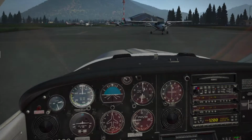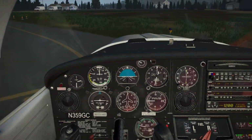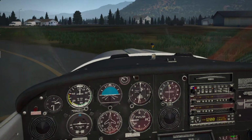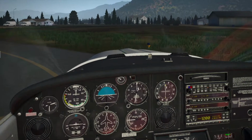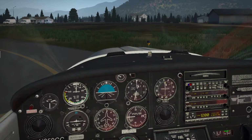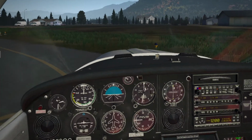Darrington traffic, November 359 Golf Charlie, taxi runway 28, Darrington. Today I'm going to try to stick to some of the published rates for the Tomahawk. So we're going to rotate at 53 knots, try to climb at 70 knots. Once we get up to cruise altitude, I'm going to try to maintain 90 knots, and then when we come back down, I'm going to try to go by the book for RPMs and descent rates. So we'll see how that goes.